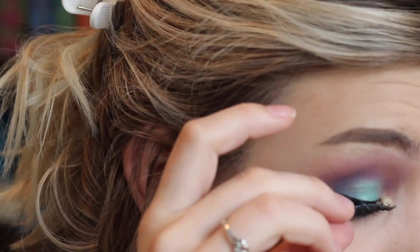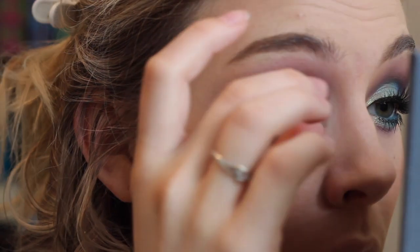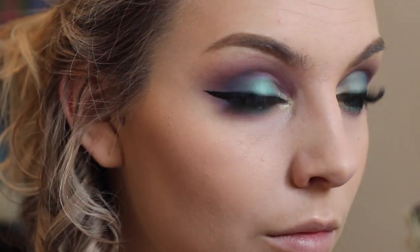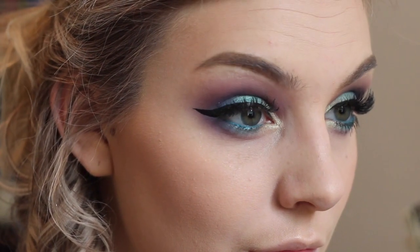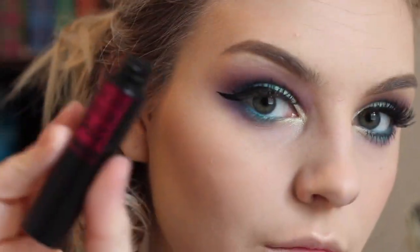So I'm putting on the Tarte Cosmetics lashes in Glamorous, I'm pretty sure. I'll link them below so you can get them. They're really soft and beautiful, and I think they're stunning on, and I'm kind of obsessed with them, so I'll probably wear them all the time.